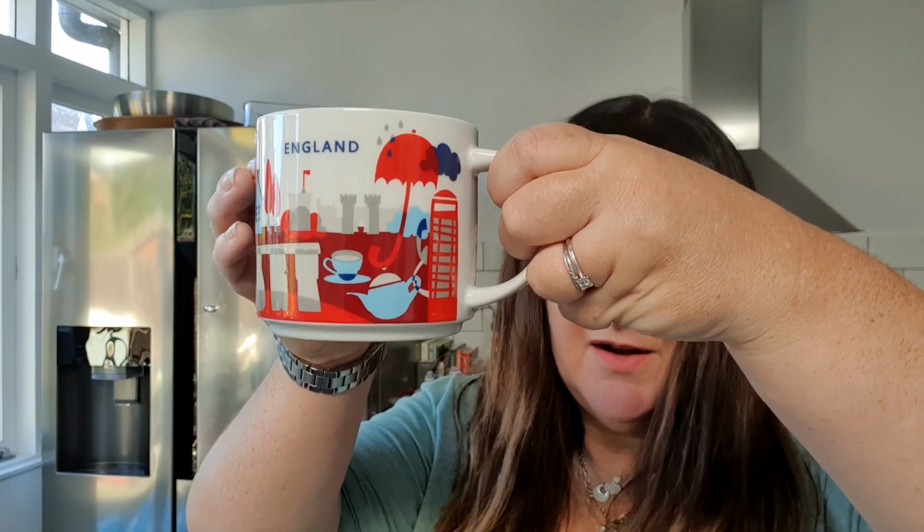Nice Starbucks mug from Nicola with all things English on it. How nice is that? Nicola couldn't make my birthday party, but she'd still got me a gift, which was really sweet. And it was so nice.